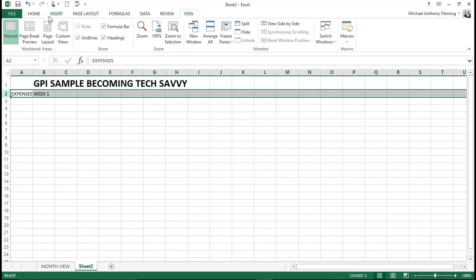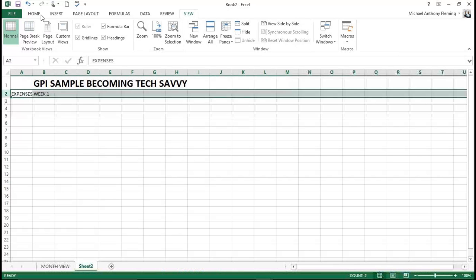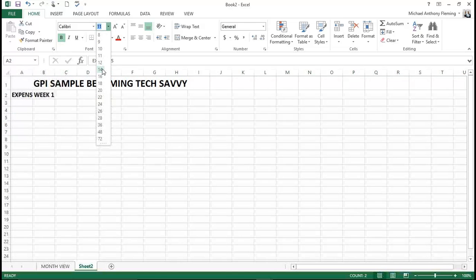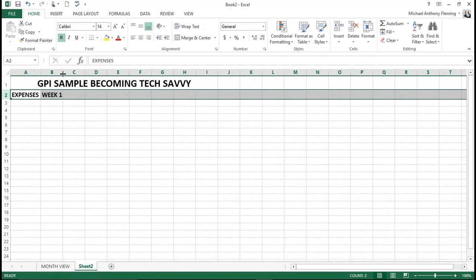And you have to watch your tabs sometimes up here, because your tabs will change depending on what you select. I want to go back to the home tab because I need access to my bold button, and so I'm going to bold that up, and I'm going to increase the fonts. Okay. So now I've got expenses, and remember, if you can't see everything in Excel, you go in between the letters of the column. It goes from the big plus to the size plus with the arrows. Double click and it moves over. Same thing. Double click and it moves.